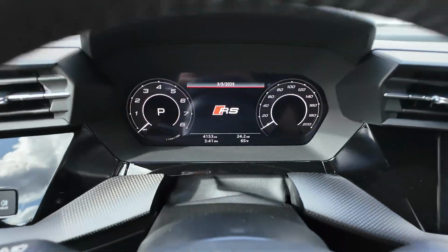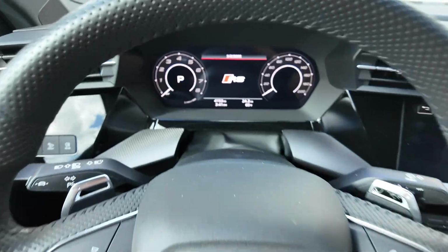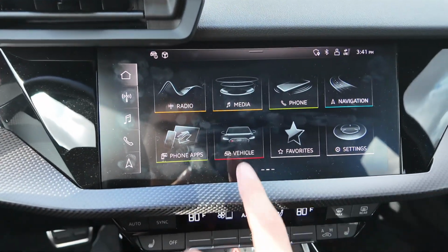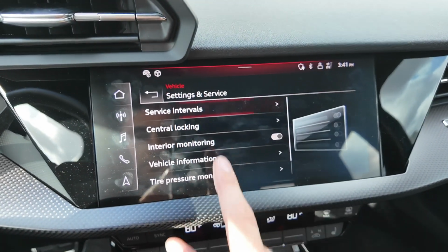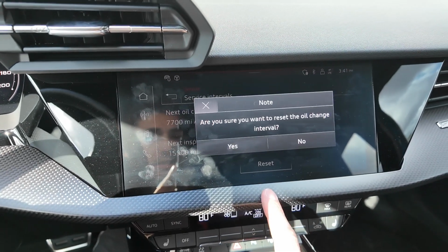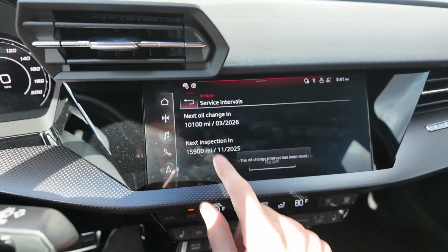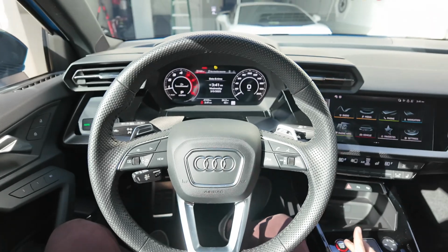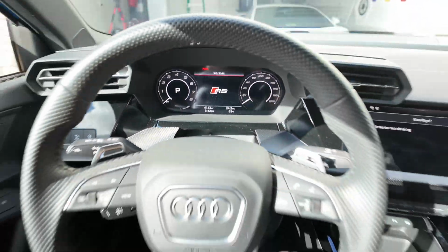And with the oil all filled up, we got 4,153 miles. Let's fire it up, see if it still pops up with the service due. All right, oil change 7 days, I believe. We go under vehicle and settings and service. Let's see, service intervals. So yeah, it's telling me the next oil change is due then. We're going to reset that. Yes, we are ready to do that. Oil change has been reset, okay. And I think that's the only thing I need to do now. If I shut it off, sweet. It does not tell me anymore, so we got that all reset.